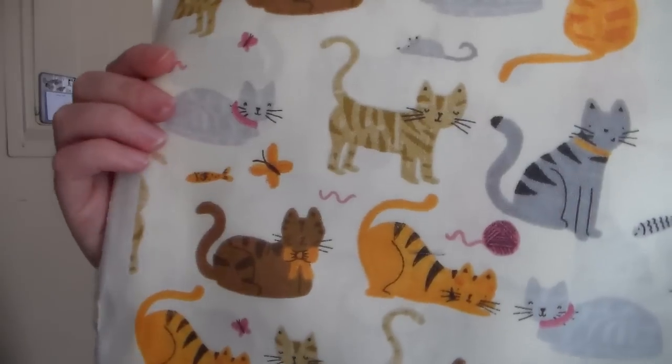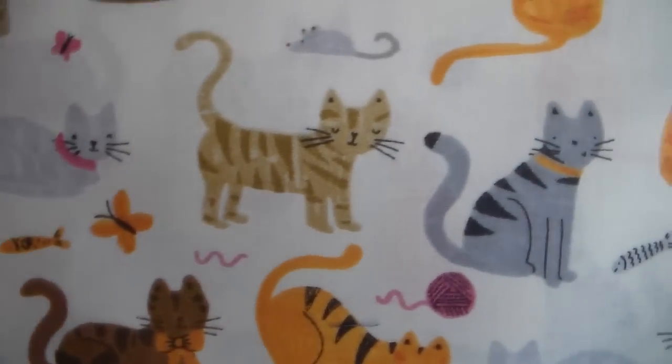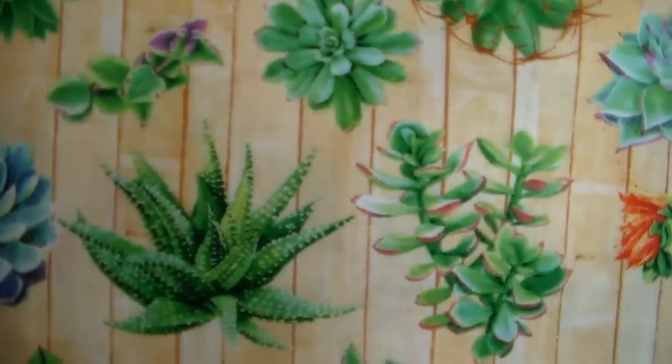I also, oh wait, this is thrift store. I forgot to show you this. Let me finish Joann's and I'll go back. I got this cat print. Super cute. And I got this. This is succulents and cactus. It says cacti.